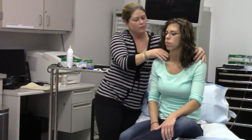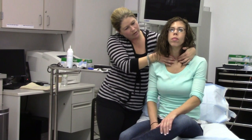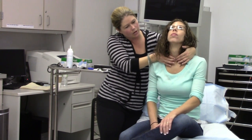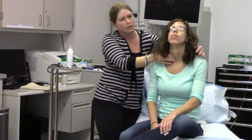I'm just going to feel it from behind as well, if you can kind of turn that way and tilt your head up a little. Tilt your head back just a little more. I'm feeling for the lobes and the isthmus, and non-tender, no nodules, nothing feels enlarged.